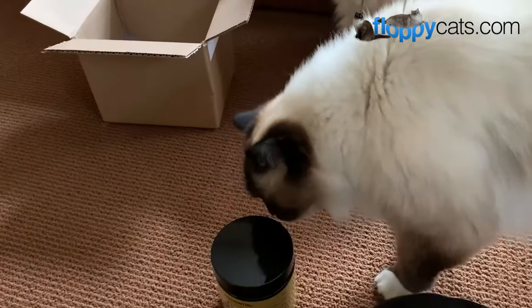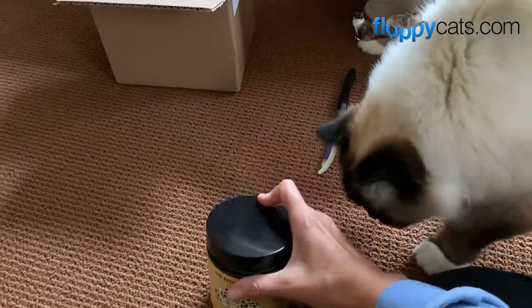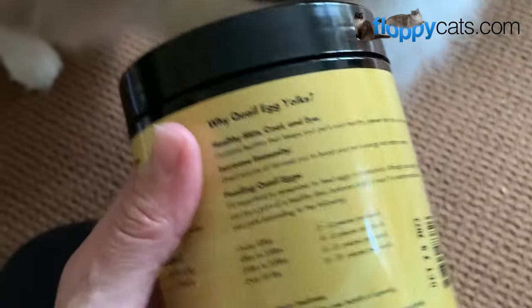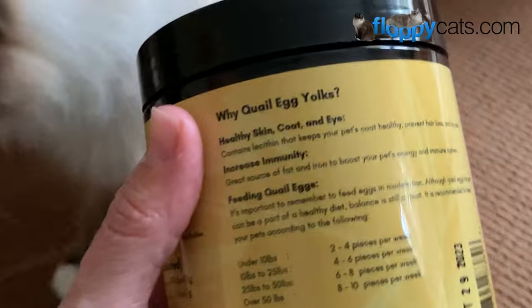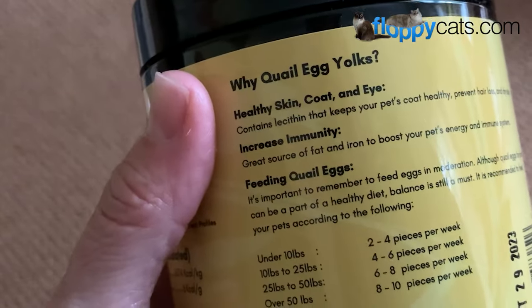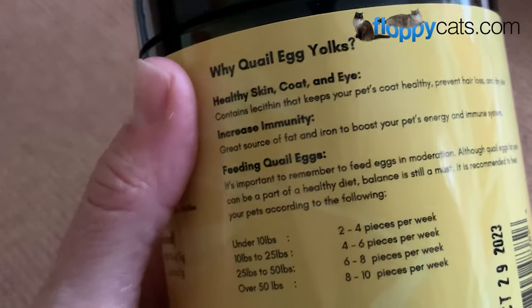That will help. And I bought these. These were not sent to us for review. So far, it looks like they're a hit. They're a huge hit. Like, he's going insane, wanting more. But they're a great source of fat and iron to boost your pet's energy and immune system.